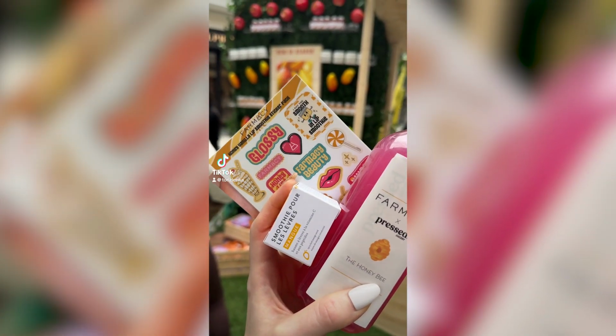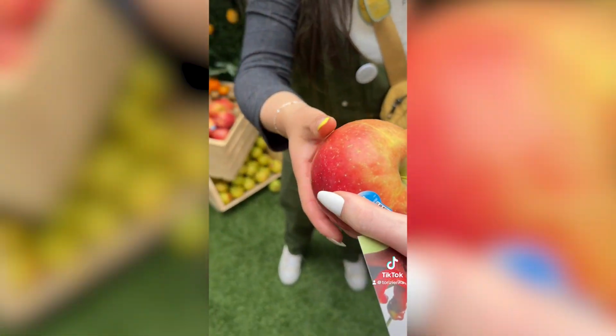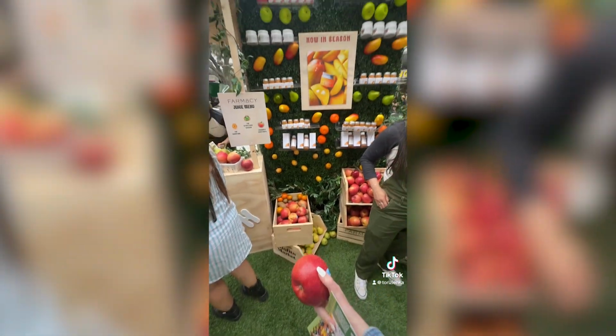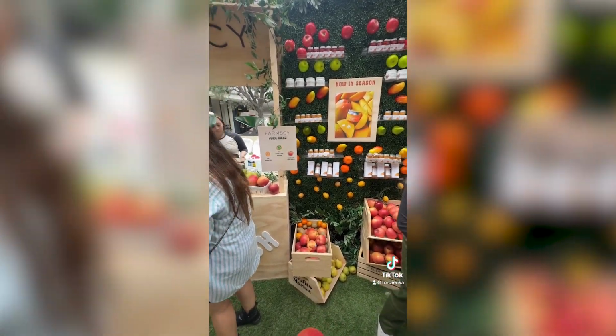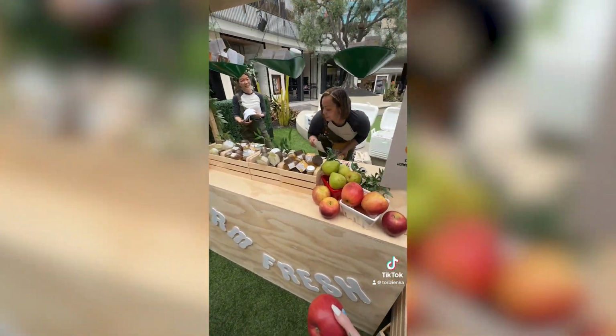Disney Day was a long day, so I got home pretty late, but I actually woke up because I wanted to go to, it wasn't a pop-up, but it was promoting a new product for pharmacies. So they had a little stand at the mall where they were giving away products. Score freebies today only at Pharmacy's Farm Stand in Westfield Century City Mall. They partnered with brands like Misfit Markets, so you get to pick a fresh fruit, and they even had pressed juices.